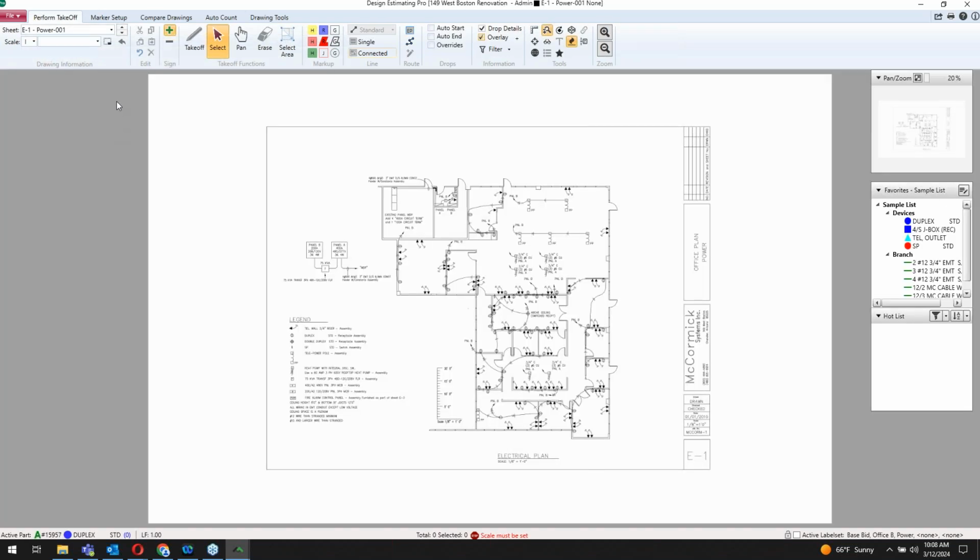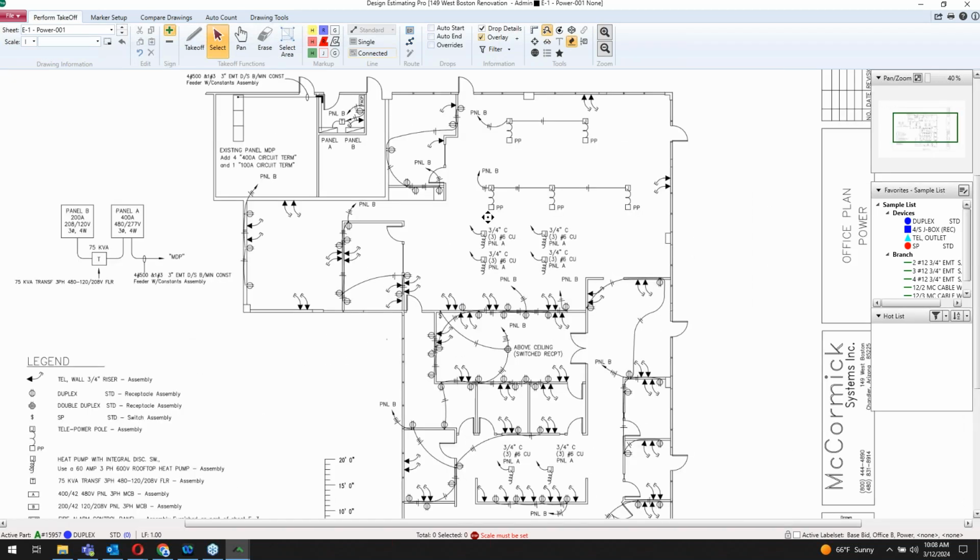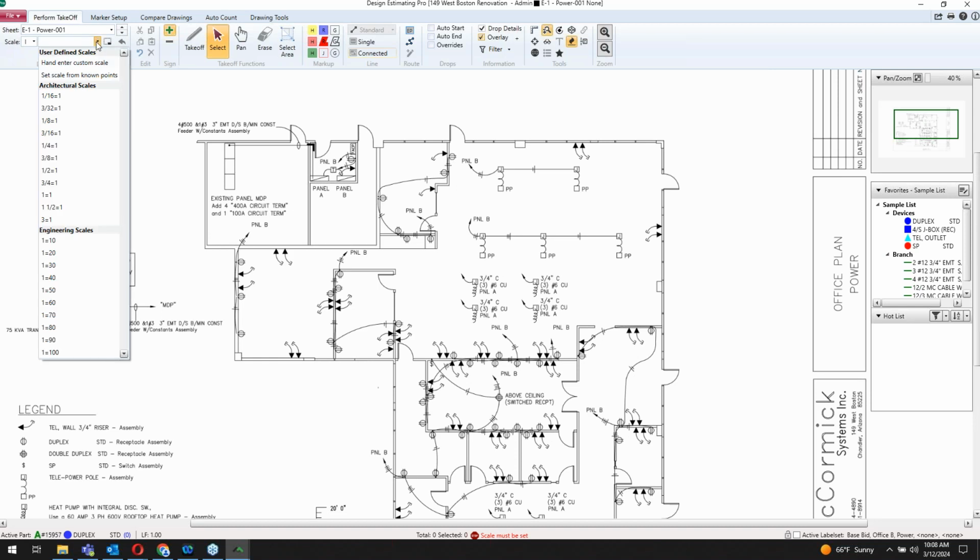Now the next thing that's going to pop up is say, hey, I need to set a scale. Now I can see down here in the bottom, I know this one's an 1/8. But if you don't know the scale or frankly you don't trust it, not a big deal. You can set it from a known point. You can set a custom scale, completely up to you.